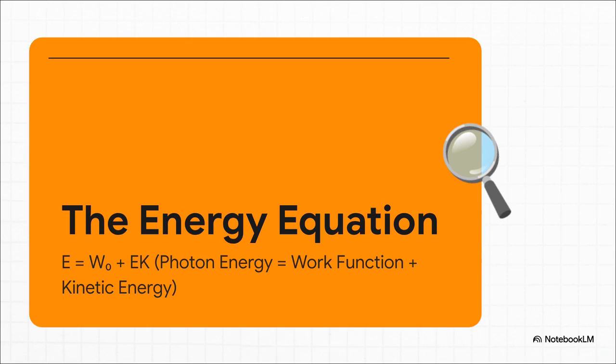And all of this brings us to one neat little equation that sums it all up. The photon's total energy gets split into two jobs. Part of it pays the work function fee, and whatever's left over becomes the electron's kinetic energy. See? Energy in equals energy out. It's a perfect, beautiful example of the conservation of energy.